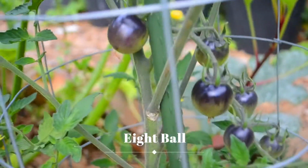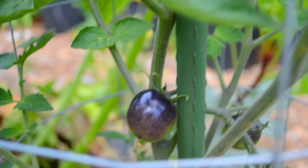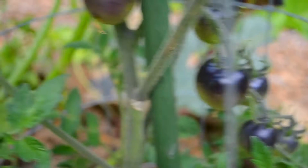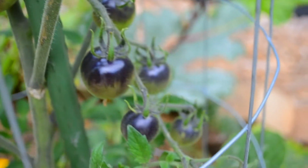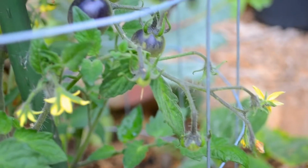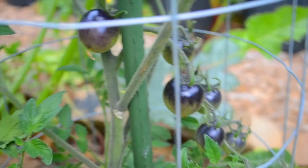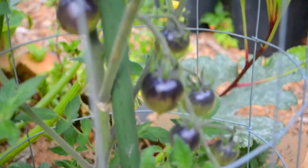So here we're moving to the 8 ball. These are meant to be black as the 8 ball you use in the game of pool or billiards. They're meant to grow in trusses of 8, but on most of my plants I've seen more. So this one, there's 1, 2, 3, 4, 5, 6, 7, 8, 9, 10, 11. I am not going to hold it against it if it's an overperforming 8 ball. I will just appreciate its beauty and some extra tomatoes.